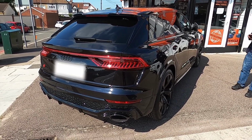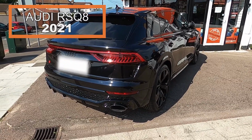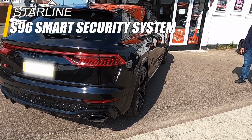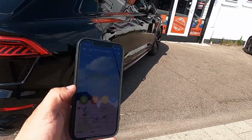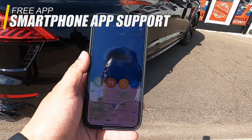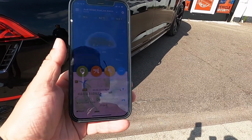We've just finished doing a Starline S96 with phone notification and tracking on this Audi RSQ8 2021 plate. Just had it from one of our regular customers. So this alarm system is fantastic. It's basically connected to your phone through an app, gives you navigation. It comes with a tagging system, and you've got various applications you can use on the phone.